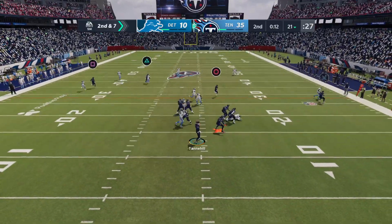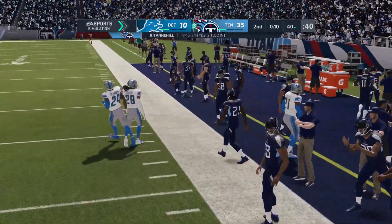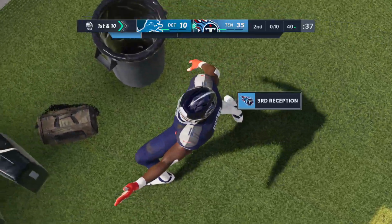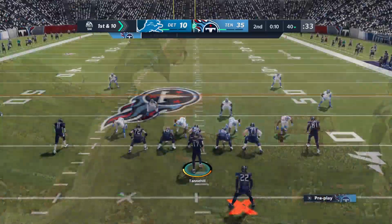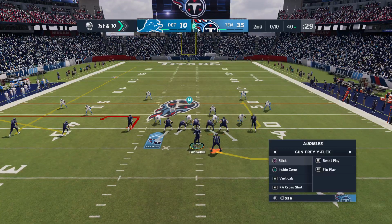Now Tannehill. And he's got his man in stride. Complete. And he'll be out of bounds right at the 40. 19 yards to pick up there. Move the chains, Titans. First and 10 at the 40-yard line.